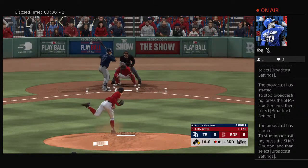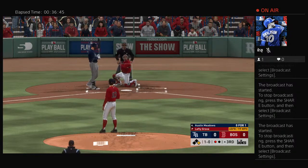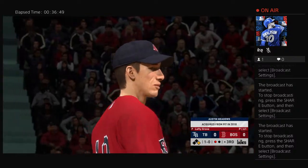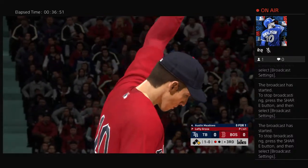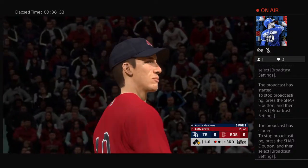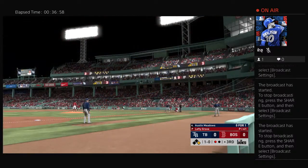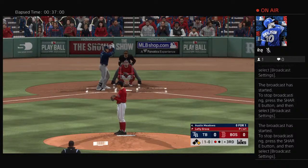From the stretch, here's the pitch. Now a fastball that couldn't quite find the zone. It's ball 1. We're only in the 3rd inning, and his pitch count is above 60. That's not being too efficient with your pitches. 3rd inning, no score to this point.